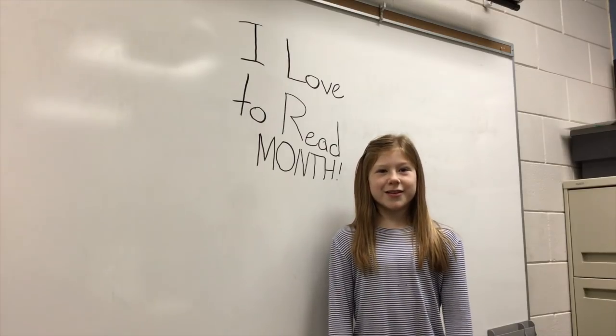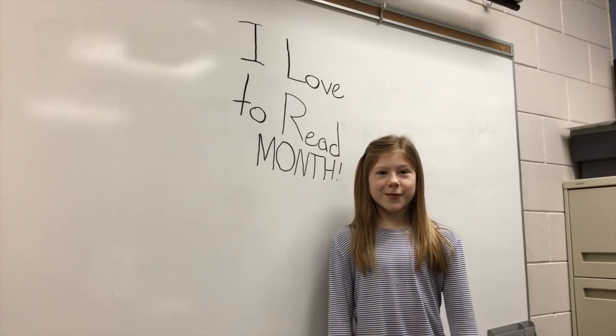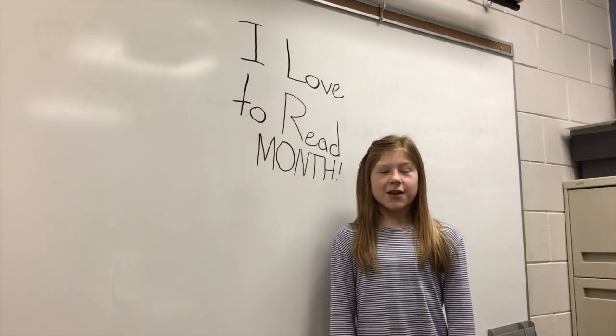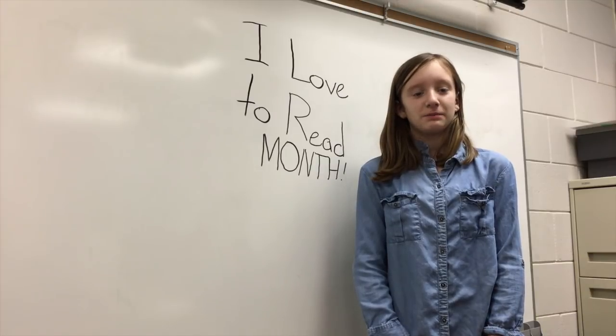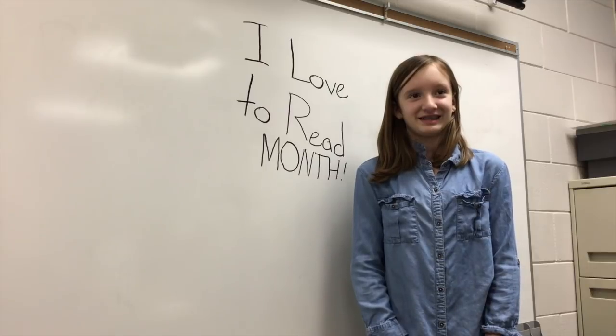This is everything you will need to know about the book swap. The dates for the book swap are February 14th through 16th. The book swap starts at 9:15 and you have until 9:30 to shop for books. Please bring books for all ages. Any books that are colored in or destroyed will not be accepted. For 2 books, you will receive a ticket.